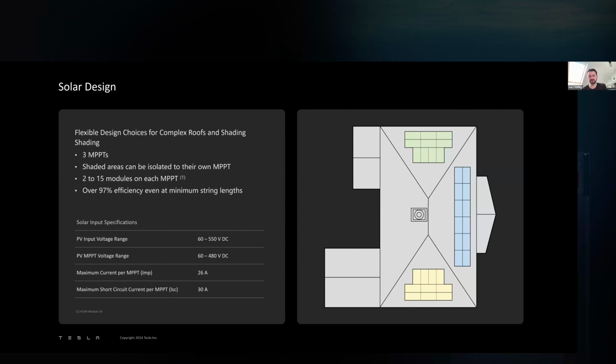But what we've got here is the Powerwall 3 inverter has 3 strings. So tons of flexibility in terms of how you can design your property. Sorry, you can design the solar system. You can actually go as low as 2 modules and as high as 15 per string. So you've got that flexibility.